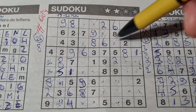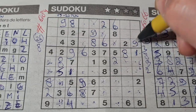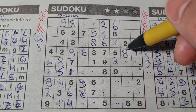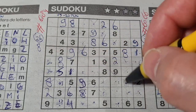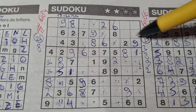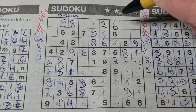9 in the first row, 9 in the second row. So the third row, the only 2 places left for the 9 should be here or there. We see a 9 in this column, no 9 there. 9 should be there. 9 in the last column, 9 in that column. So the column between, the only 2 places left for the 9 should be here or there. We see a 9 in this row, no 9 there. 9 should be there. And all the 9s are used. I can't see digit number 2, number 9.